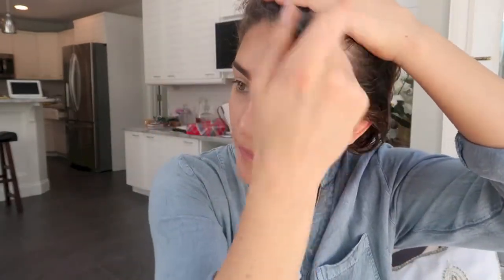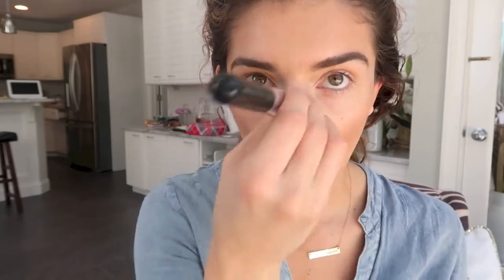Keep on tapping. Then my forehead here, blend it in, give some more here, underneath here to make the lips pop, a little bit on the nose. Basically just put it anywhere you want to look. It's gonna make you look tanner. Blend it in with the neck.